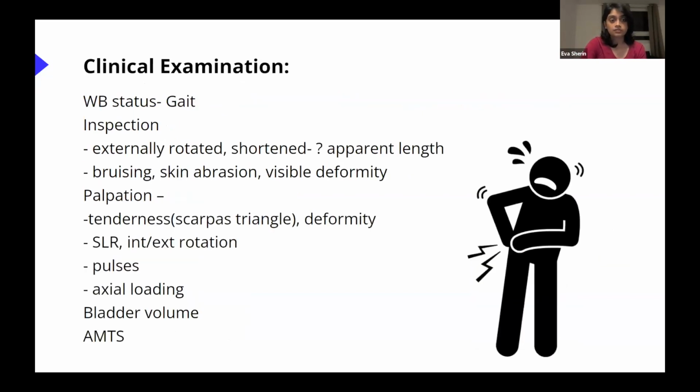Clinical examination. Weight-bearing status and gait is important, but if the patient actually has a neck of femur fracture, he would be in so much pain that he wouldn't walk, let alone move his hips. So you wouldn't ask a patient to walk and show you. But if the patient is able to walk, then my suspicion of neck of femur fracture would definitely decrease, unless I'm looking at an impacted fracture.